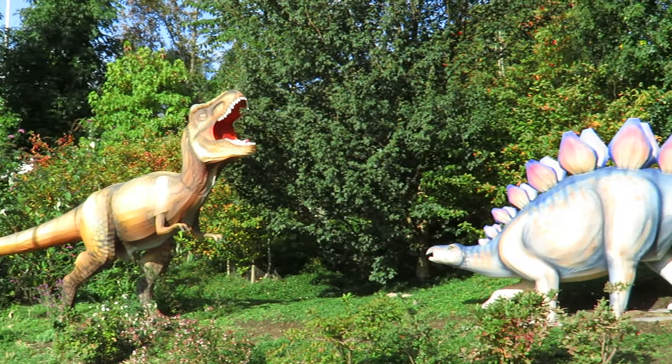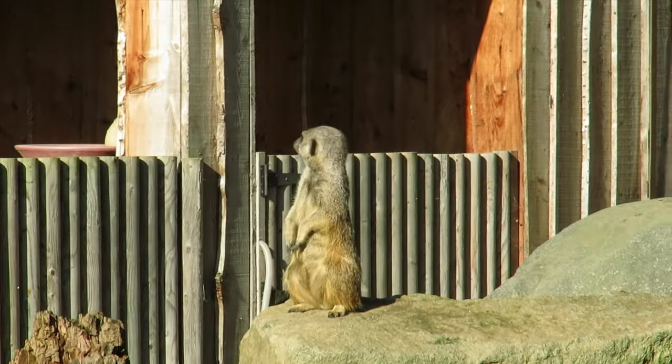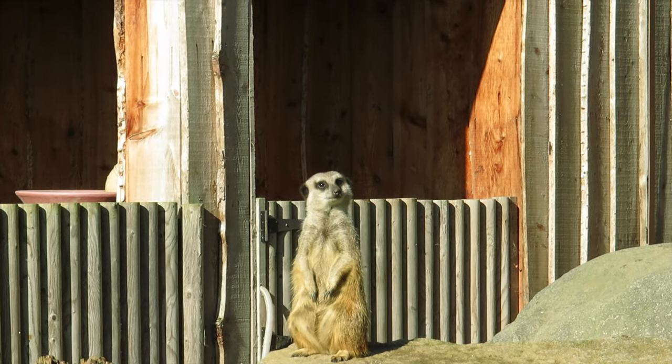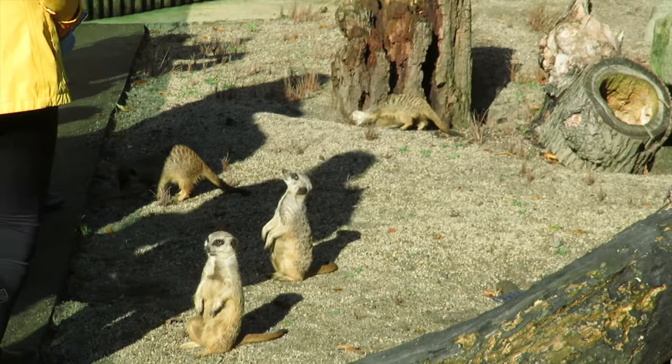It's easy to get to the zoo by bus, and that's what we did on this day. And the dinosaurs outside are to promote this thing they have in November, which we hope to get back to, with lanterns. We'll see what that's like in November.